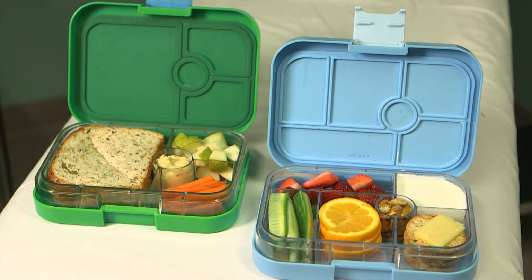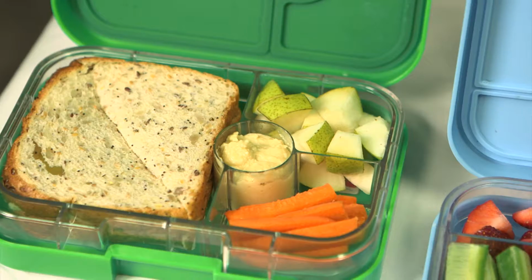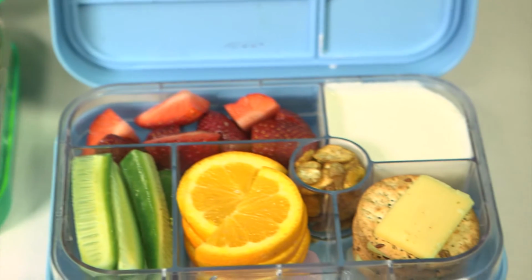Definitely lots of vegetables, because that's going to provide a lot of bulk without a lot of energy, which I'd recommend to any child, whether they have JDM or not. Fruit is also very low in energy.